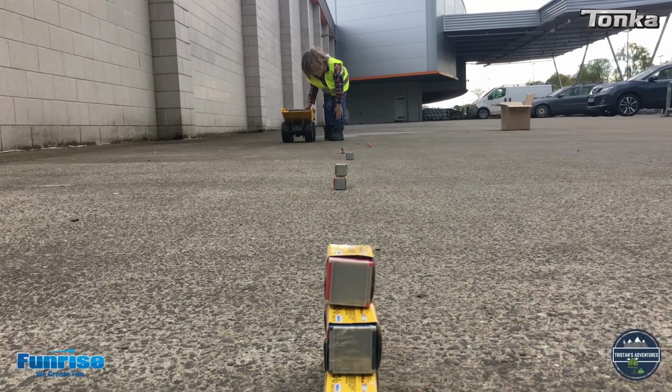Right next to this truck, it's a little mini version of this. It's like a mini dumper truck, so it is. Yes, and it's different to that one. Yeah, that one's a blue one, isn't it? It's cool, isn't it? Let's open the next one.